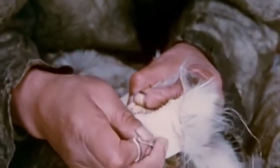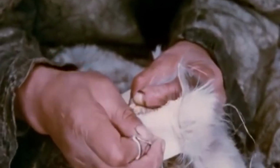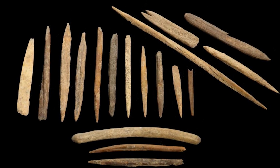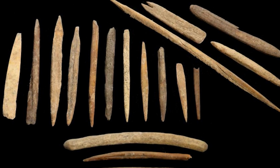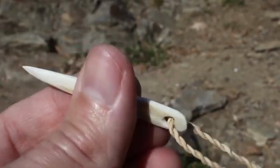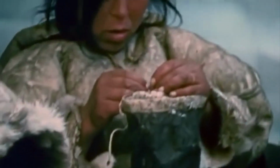Bone needles were another crucial tool in their sewing kit. These weren't just makeshift replacements for metal needles. They were actually better suited for working with thick furs and hides. Made from carefully shaped animal bones, these needles were incredibly strong and could be crafted in different sizes for various tasks. The eye of the needle was precisely carved to accommodate sinew while being smooth enough not to damage it during sewing.